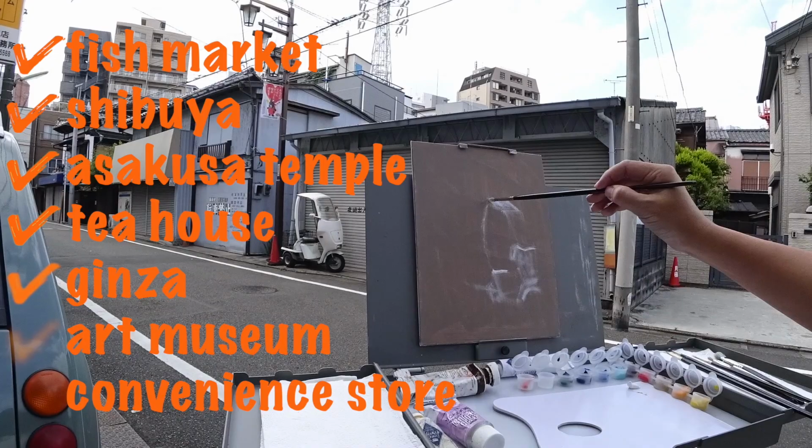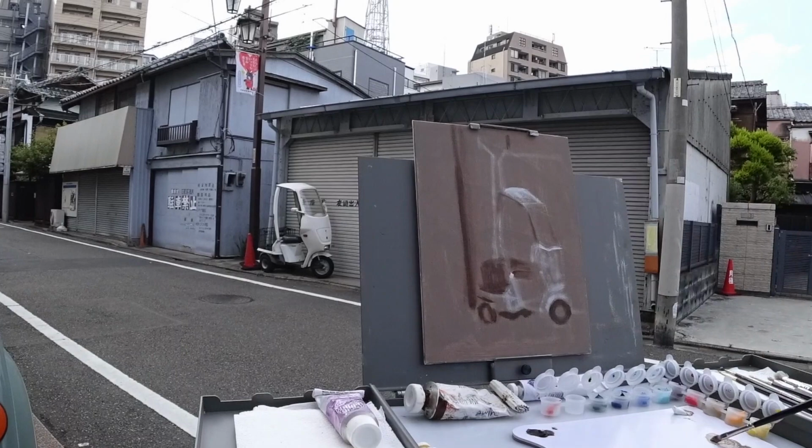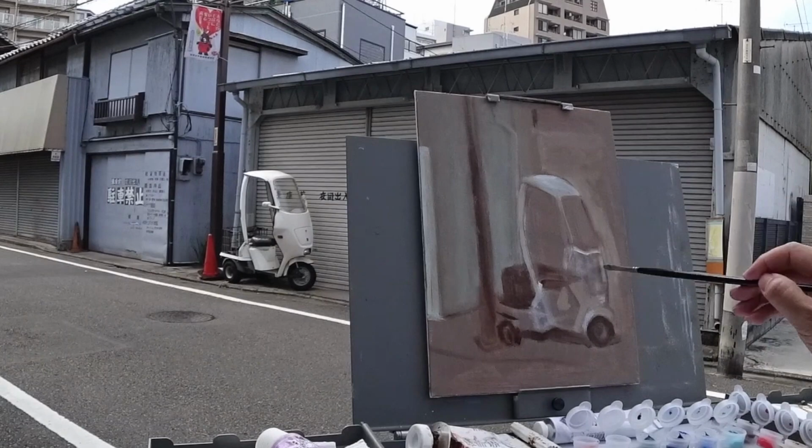There is a list of to-do sketches for me to check off here in Tokyo. But before I begin on that quest, I decided to start my day painting this cute little Honda Gyro, a three-wheeled scooter with a roof just parked right by where I'm staying.